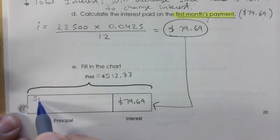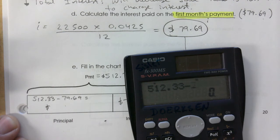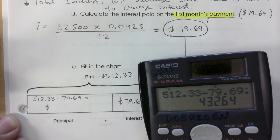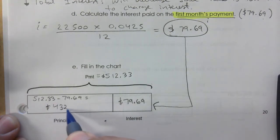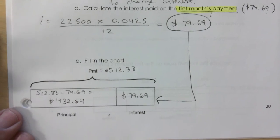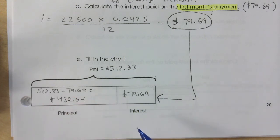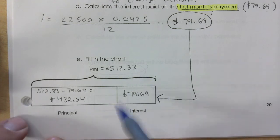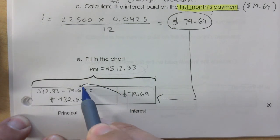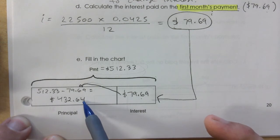So we're going to go 512.33 minus 79.69. So 512.33 minus 79.69 is 432.64. Okay, so this is important to understand. This is the first month only. So every payment has these, right? And the payment never changes, but these components do change. Okay. So how about this? We make an arrow go there, so you know, right? You just calculated that portion, which is then going to give you the principal of the payment. Okay.